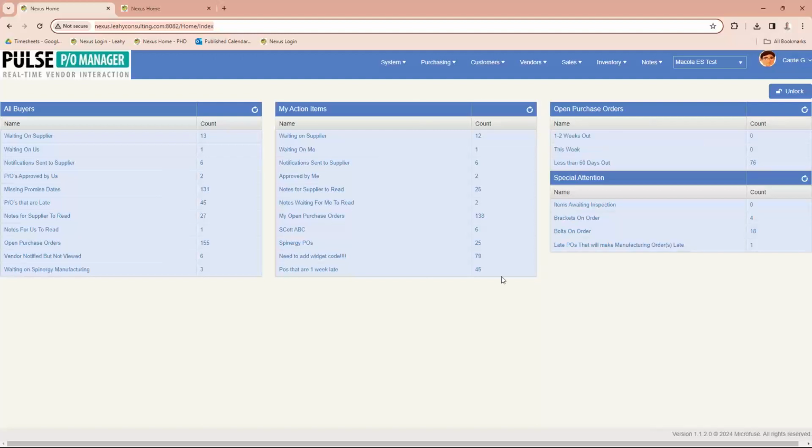I could make a copy of this hub and have one that says Bill's action items. Let's say Bill is another buyer within our company. And let's say Bill goes on vacation. I could make a copy of this, put this down below here, and instead of seeing possibly 12 items that are waiting on supplier, I might see 3 for Bill that I know I'm going to cover for Bill for a week, and I'd like to see Bill's items that are waiting for me or him to respond to, right?